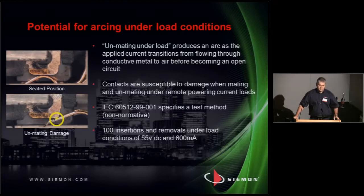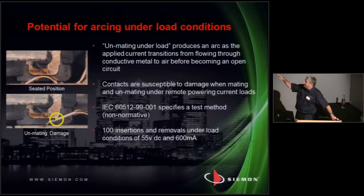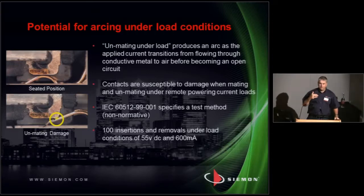We think that this is going to reduce it to something like 100 cycles, which isn't very many on your infrastructure. So again, CMON have made sure that our swipe bit, the seated position, is where you need the contact. By being able to have the contact there, and then it drops down the contact and arcs at another place, is helping minimise the impact of this unplugging under load.